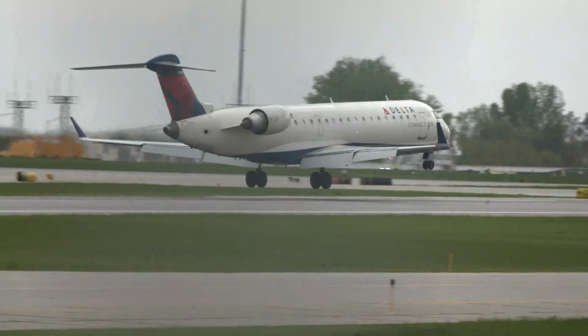There we go. Look at that beauty from Detroit. Oh, isn't that beautiful? Endeavor Air, formerly Compass Air. Okay. Oh, also got something landing. What is that? PC-12. Yeah, I think so. Oh, nice sound. Nice bumps on the fence.